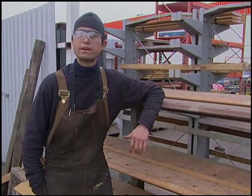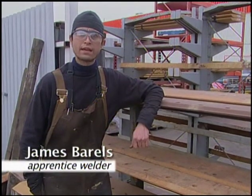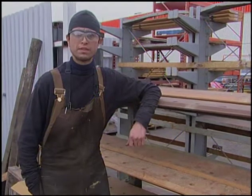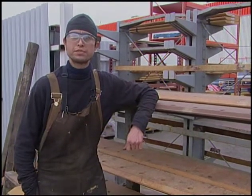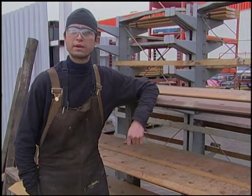I started the trade doing a 1360 dragline rebuild last year for TransAlta Utilities. And that got me interested in working within the trades and looking for a career within that, as that was my first experience in heavy industry. It was a good opportunity and good future. Lots of things for me to branch out into if I stay with this, so it's what I wanted to do.